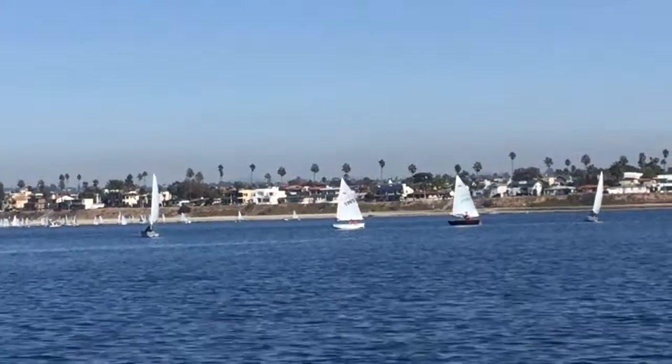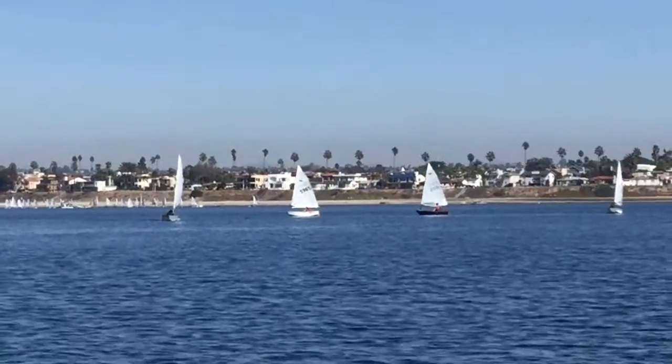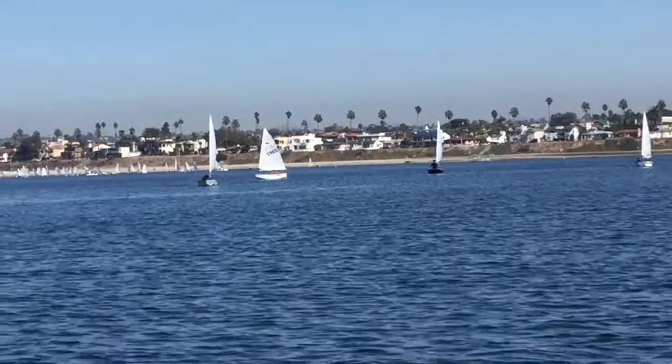Stern drag is like rollerblades. You drag your heel to slow yourself down. That's what happens when your Sabot is dragging the stern. It's like dragging your heel.